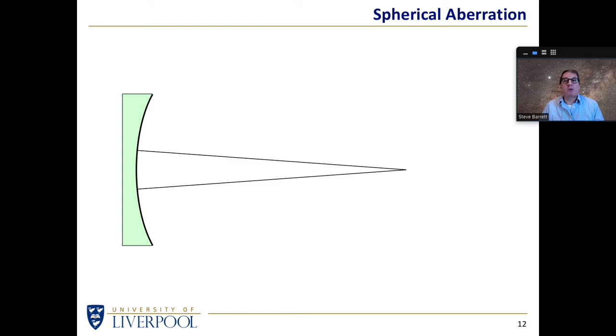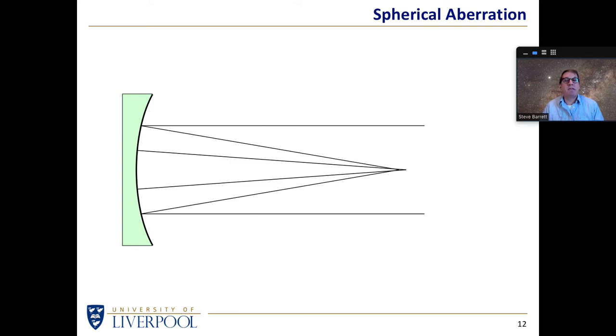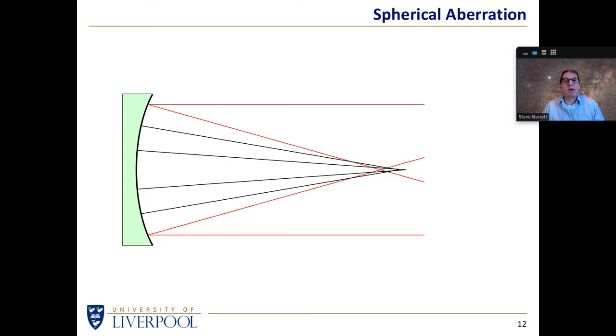So light is focused to a point, and light hitting a different part of the mirror should come to the same point focus. But what happens in spherical aberration is that light hitting further and further away towards the edge of the mirror comes to focus too early, as indicated by these red lines. It's called spherical aberration not because you only get it from a sphere, it's just a characteristic aberration that occurs when you have a spherical shaped mirror, but it can also occur for any shaped mirror when the edges of the mirror bring the light to a premature focus.